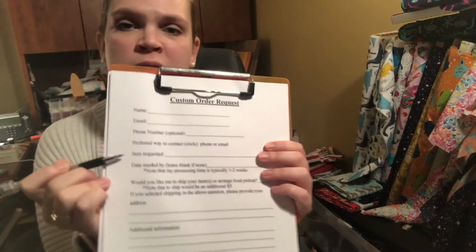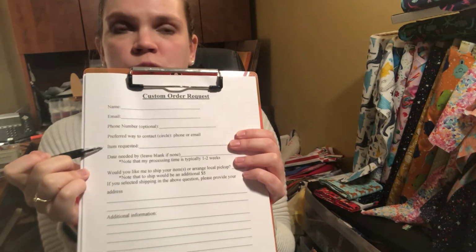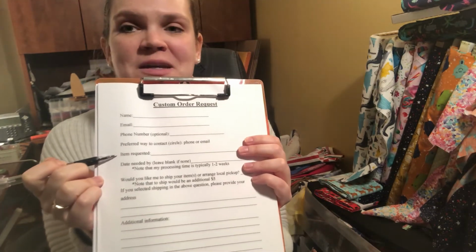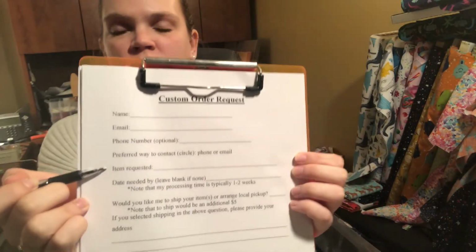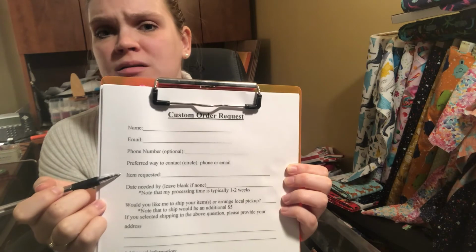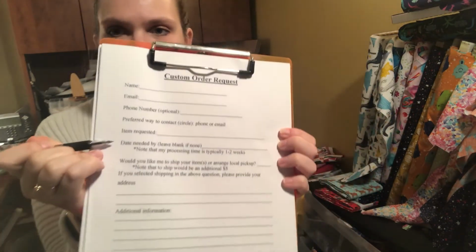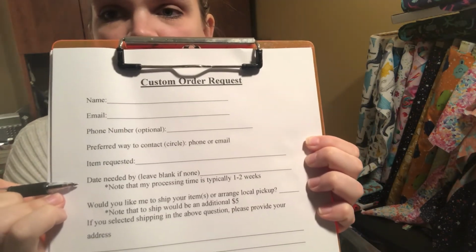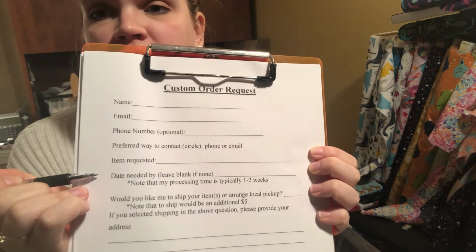And then the item requested. So if they want a white shirt that has Santa Claus on it, I don't know, I'm just coming up with something, you would have them put that in there. And if they don't know exactly what to name it, you can fill out this part yourself, but not a big deal. And then date needed by. For this, if they need it by a certain date, they can choose. If they don't, they can leave it blank.